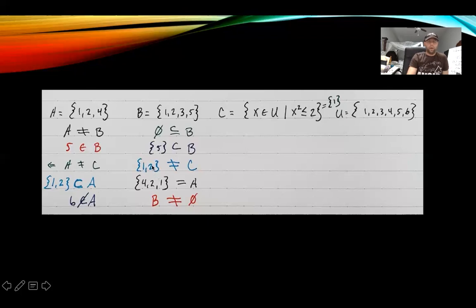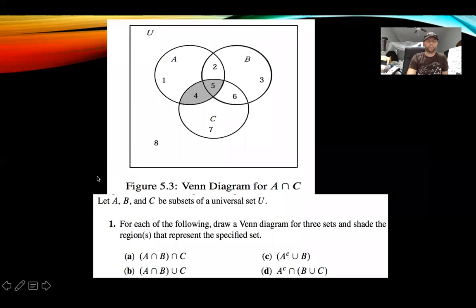What else we got? The set {1, 2} is not equal to C, even though C is a subset of {1, 2}, and C is also a proper subset of {1, 2}, because C is just {1}. The set {4, 2, 1} is equal to A. They have the same elements. And B is not equal to the empty set. But we could say that the empty set is a subset of B.